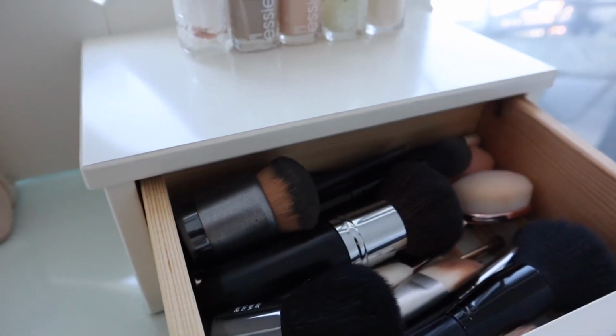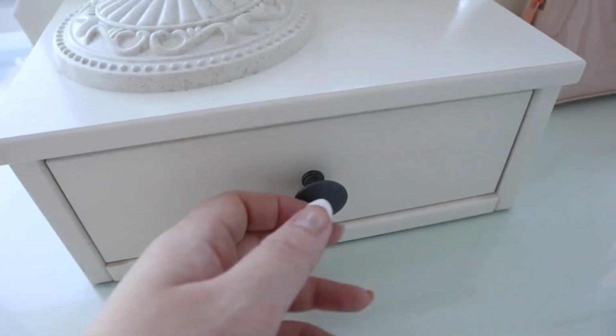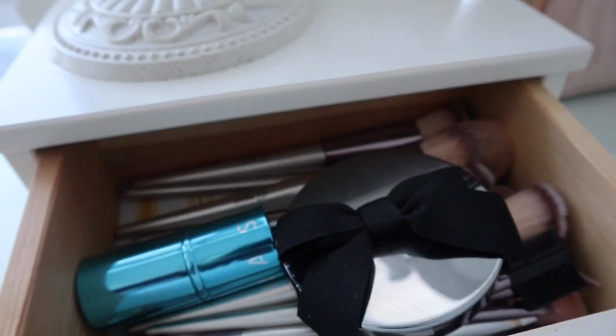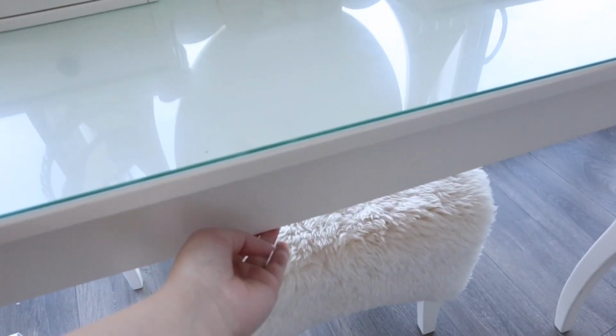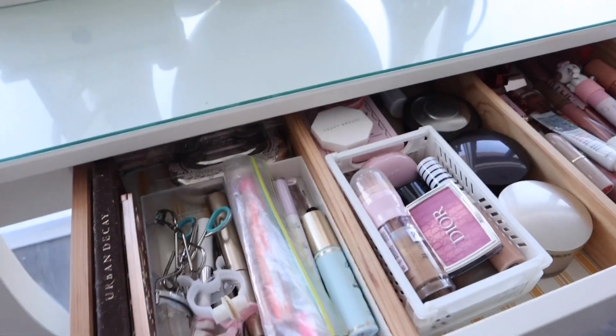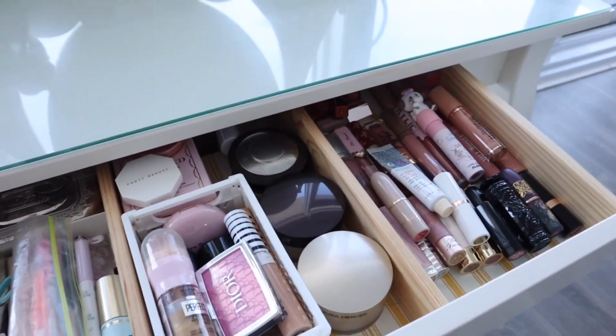In this cubby here, we have some makeup brushes. And in this cubby here, we have some more makeup brushes. The best part of this vanity is that there is a secret storage compartment. This is eye products, face products, and lip products.